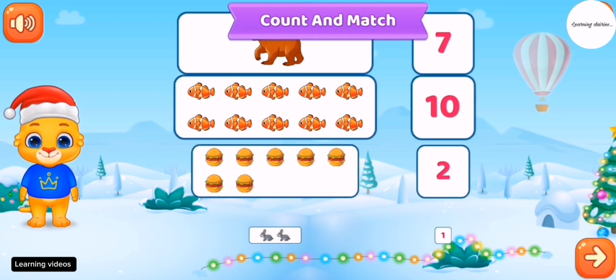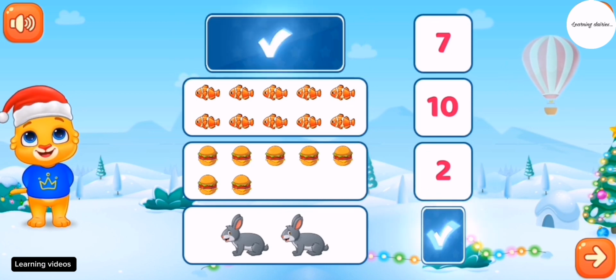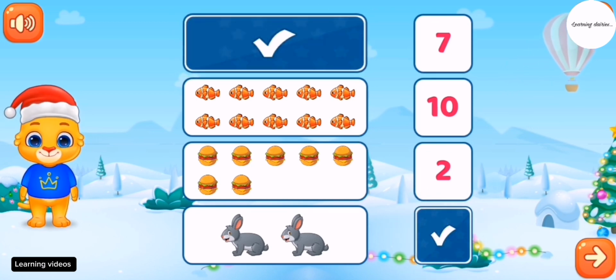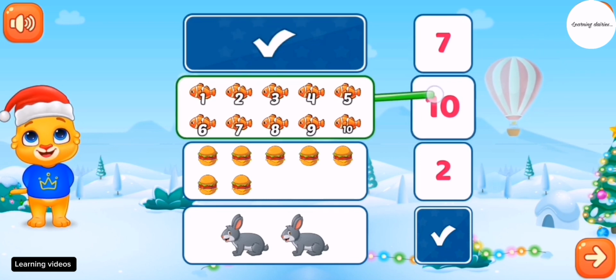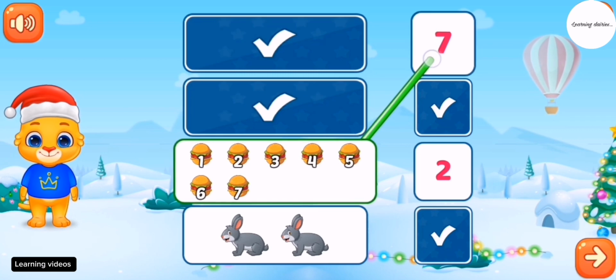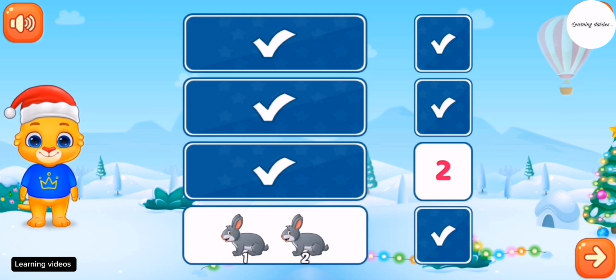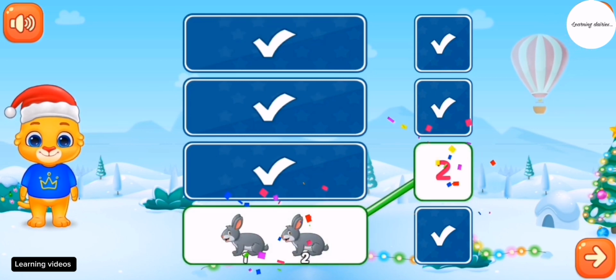Woohoo! Count and match. 7, 10, 2, 1. 1, 2, 3, 4, 5, 6, 7, 8, 9, 10. 1, 2, 3, 4, 5, 6, 7. Fantastic! 1, 2.